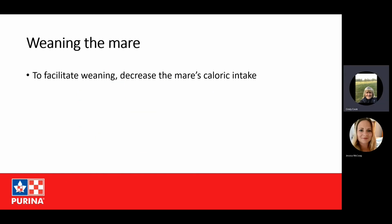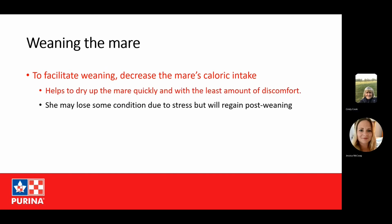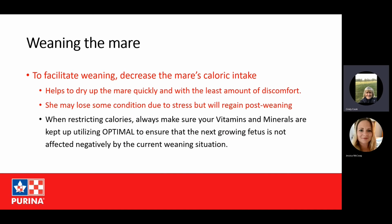When we get into weaning the mare, facilitating that means decreasing the mare's caloric intake and helping to dry the mare up quickly with the least amount of discomfort. She may lose some body condition due to the stress, but will regain it post-weaning. However, when restricting calories, always make sure your vitamins and your minerals are kept up utilizing optimal to ensure that the next growing fetus is not affected negatively by the current weaning situation. This particular strategy is one that I see often missed, and a reminder to your customers when they're weaning to use a ration balancer is crucial.